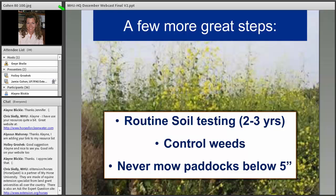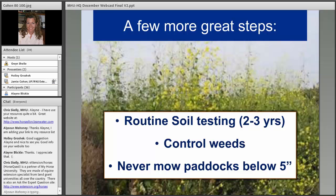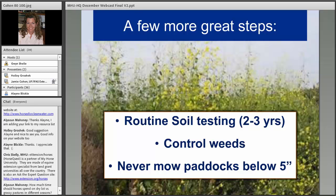Okay, routine soil testing. This is something I really want to stress also. If you have not soil tested recently, this is something that should be done on every farm all over the country. I don't care where you are, because prior to adding fertilization, you should soil test to get your pH, phosphorus, potassium. They'll give you a nitrogen base. You can get micronutrients. You can get all kinds of things tested with your soil test. That will give you the answers of how much should I lime, should I add this kind of fertilizer, should I add phosphorus or nitrogen, does it need nothing?